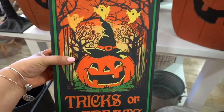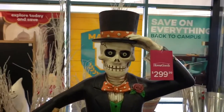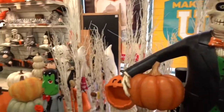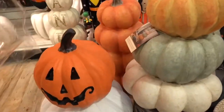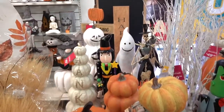This is cute for storage. It's like a book. This skeleton with his top hat and his suit. Hello, sir. He doesn't say much. This pumpkin is really adorable and it has the white pumpkin in the bottom. I like your faces.